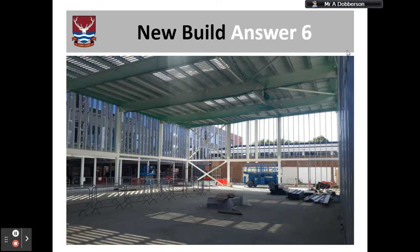But this is the massive sports hall that's being constructed to accommodate futsal, and that's Sport England size, so it's bigger than most sports halls. But it'll have all the other sports that you're used to, such as badminton, basketball, netball, five-a-side football, together with changing rooms, storage space, and there's actually a PE office where that blue contraption is at the back.